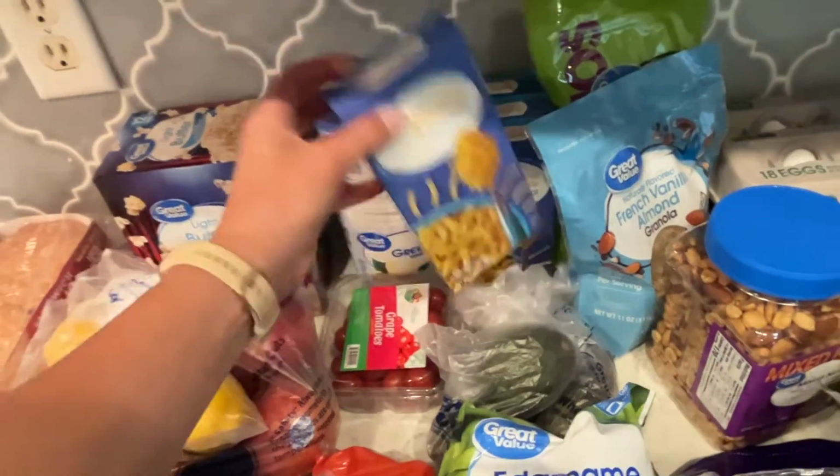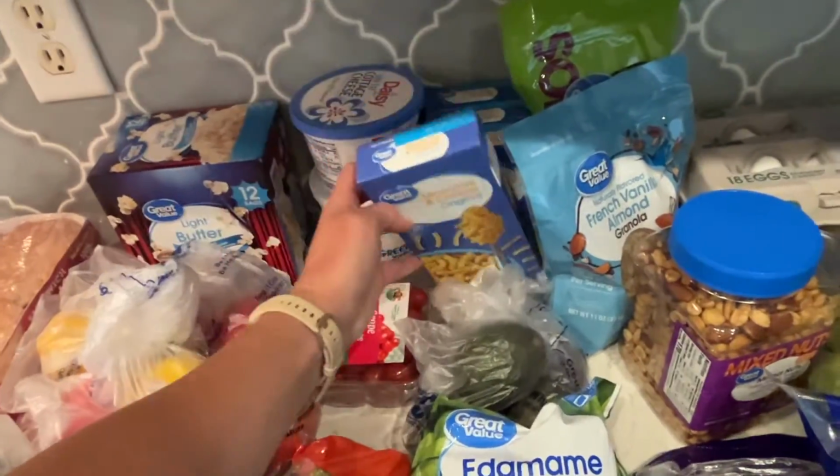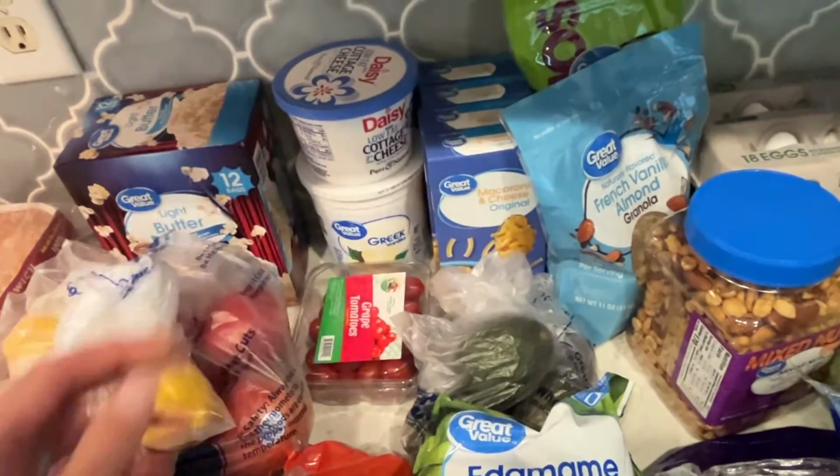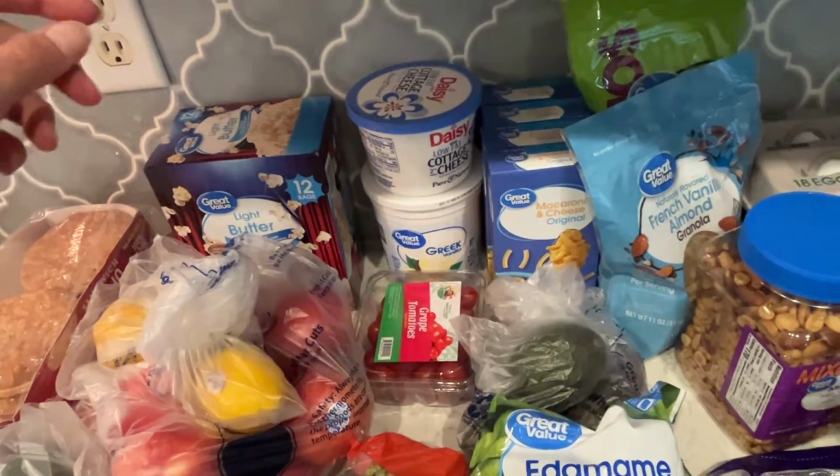A bunch of mac and cheese, Great Value brand. It's 62 cents a box, so I stocked up on this. I mean, it's so cheap. And my kids like it if we're in a pinch and need a super fast dinner.